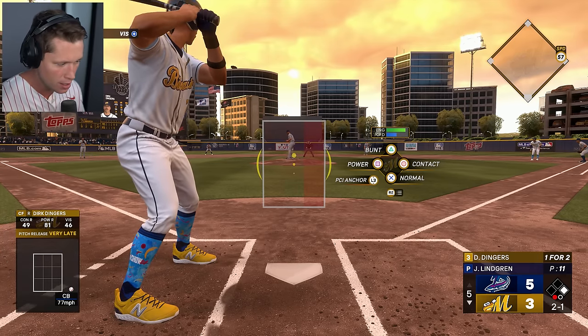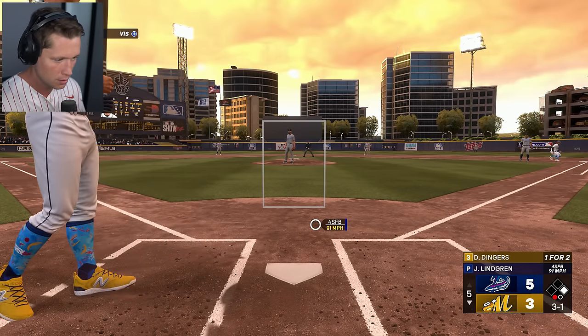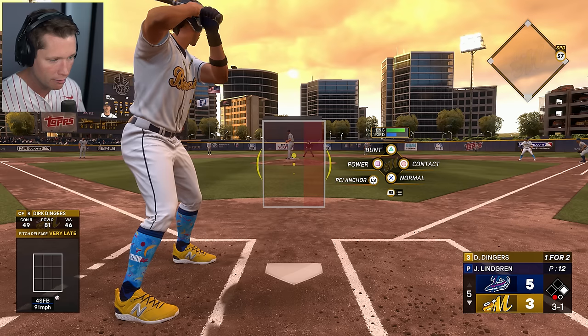All right, got a 2-1 count here. Got a guy on first base, one out. That's low. That one missed. You sure you would have called that a ball, bro? Pitcher needs to be aggressive. This dude hasn't hit the zone yet, and I've got a strike.